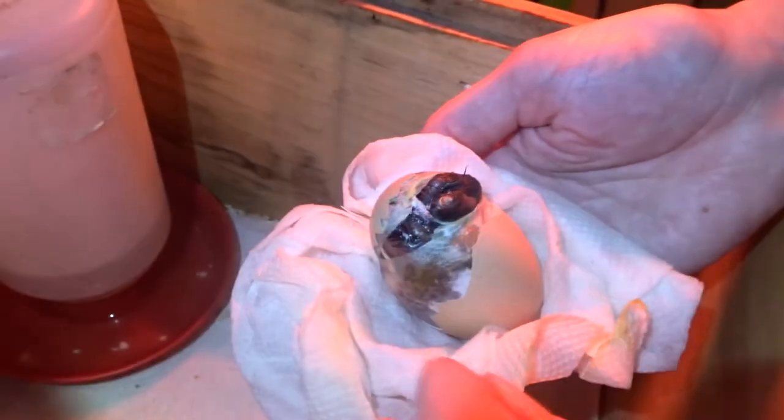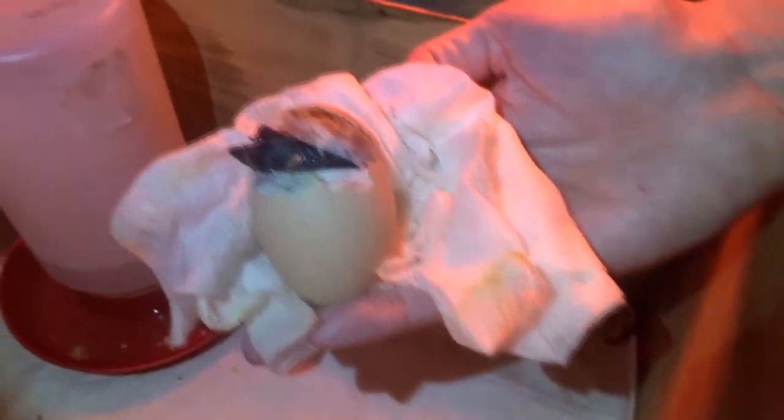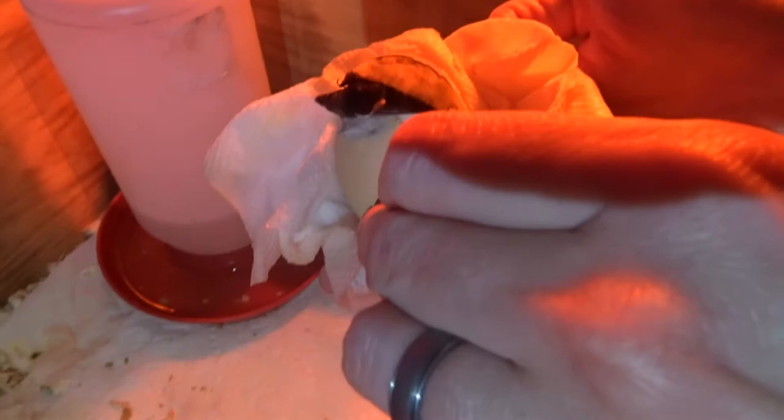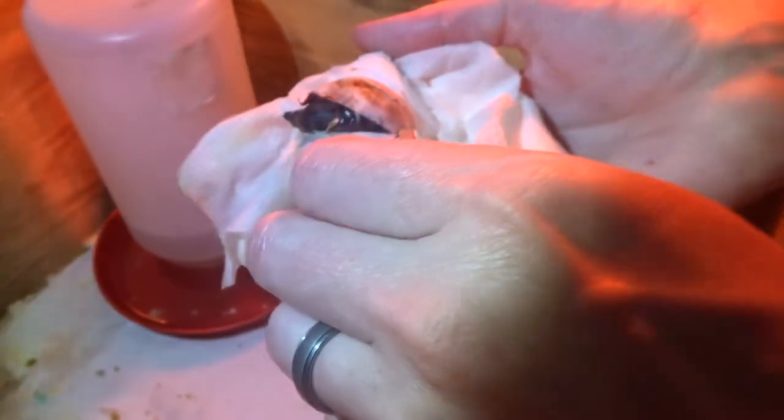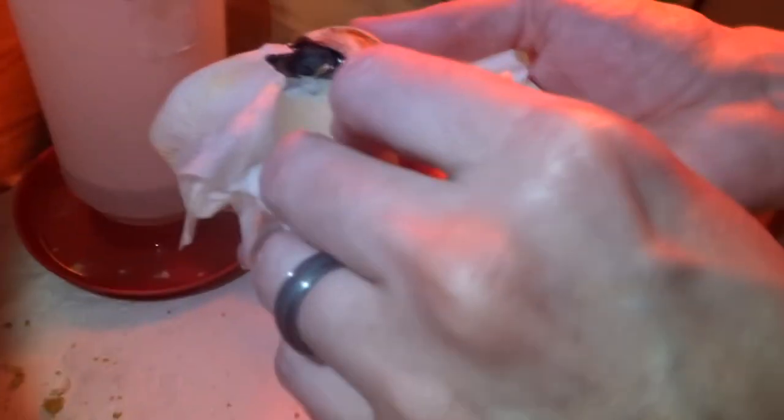What you got going on here? We don't know if he's backwards. Yeah, we don't know if his body's twisted up, because it kind of looks like we did most of all of that. We did that. He didn't. None of the chicks that we've hatched so far have made their own pip line. We've done it for them. These ones have. Oh, these two have. These two have made their own pip line. Those two, the first ones. They're the only not lazy ones.